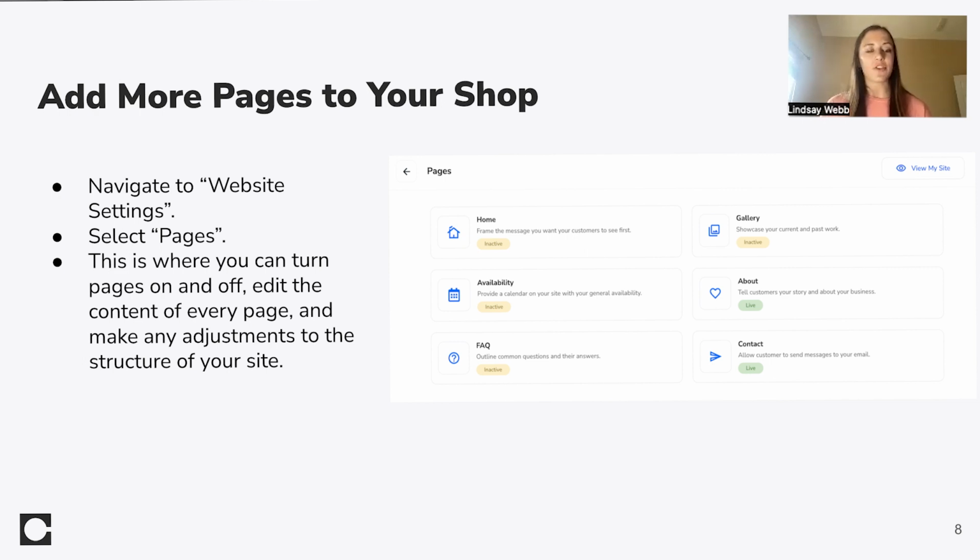You'll be able to manage your pages under website settings and the pages tab. This is where you can turn pages on and off. You can edit the content of every single page, and you can make any adjustments to the structure of your site. So pages is where we're going to live for this. Again, very easy to turn things on, turn things off, and make those very quick changes. So that way, again, we're keeping it really simple, but creating the illusion that there's a lot more design work happening in the background because of how fabulous your site looks.